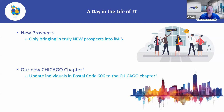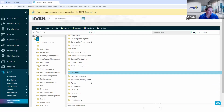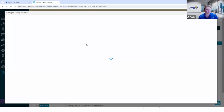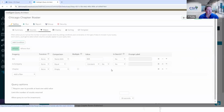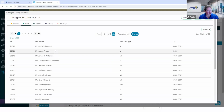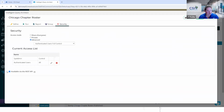Yes. So I will go ahead, and all of this data is in iMIS already. So I just created an IQA out here that is going to find all of those individuals who have a zip code starting with 606, and their chapter is currently empty. So we'll go ahead and run it, and we'll notice there are 86 people that need to be assigned to the Chicago chapter. A little note too, with the recent ASI update, you'll want to make sure this checkbox is enabled so you can have the IQA available via the API.